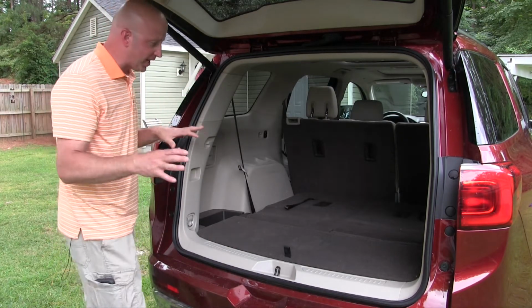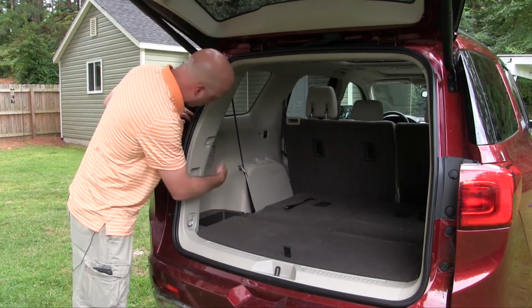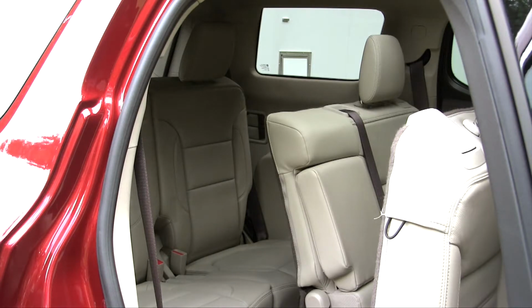Now, what I also like back here is once you lay it all flat, this is one huge seamless cargo area. Even better, there are these nice releases back here that help fold those second rows down with the pull of the handle. Now, climbing in the third row is made fairly easy.